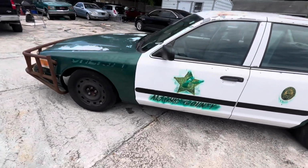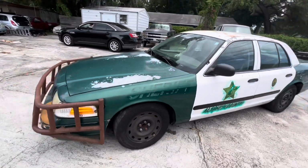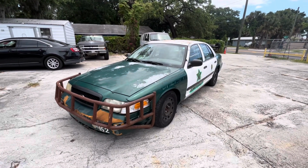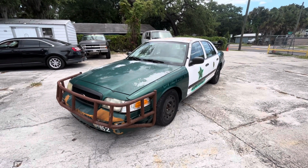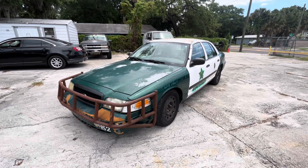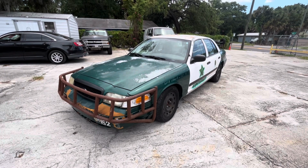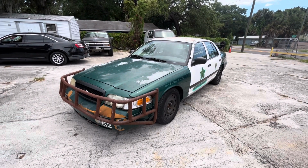So the values are going up. They are getting retired by police fleets left and right. They're at that age now. It's hard to find any more that are still in service, legit. So the supply of them is dwindling. These clean Crown Victorias are becoming really scarce. Those are going for big money now.